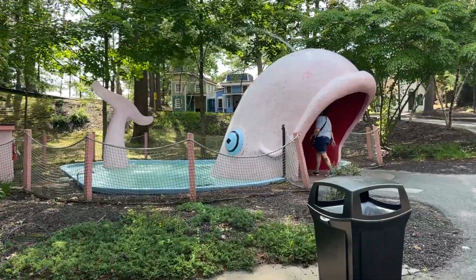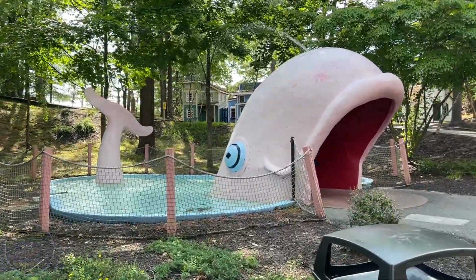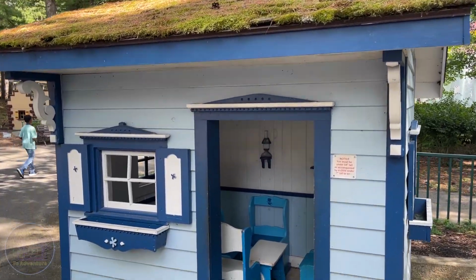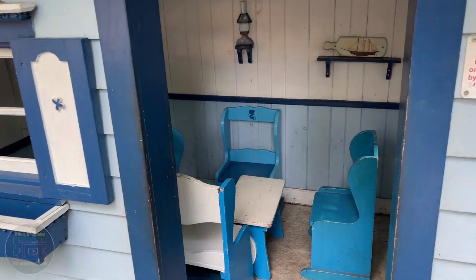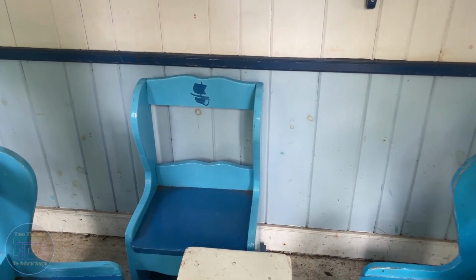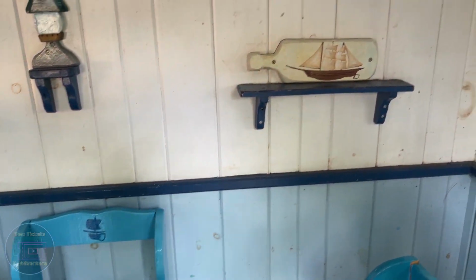And continuing on around here, we have this pink whale blowing water out of its blowhole, as well as this blue cabin for the sailor himself. Really pretty. Got some boats on the chairs and a boat in the bottom.